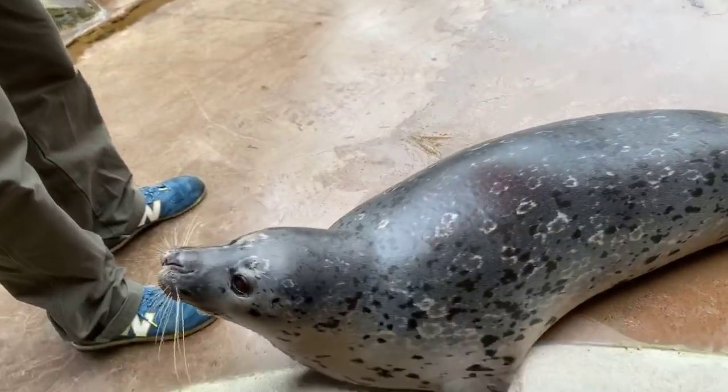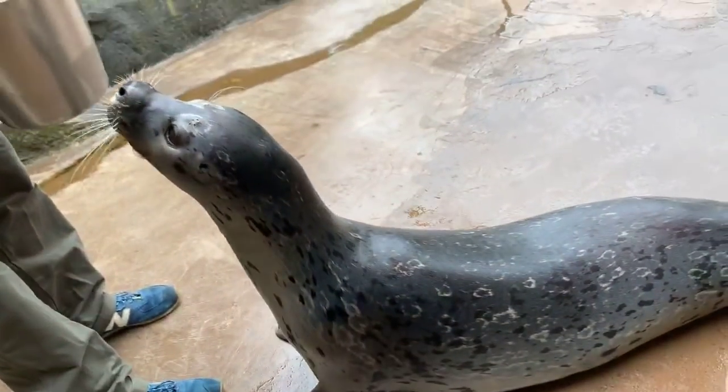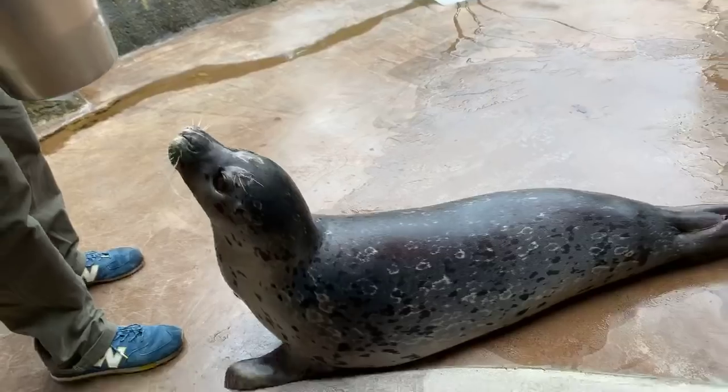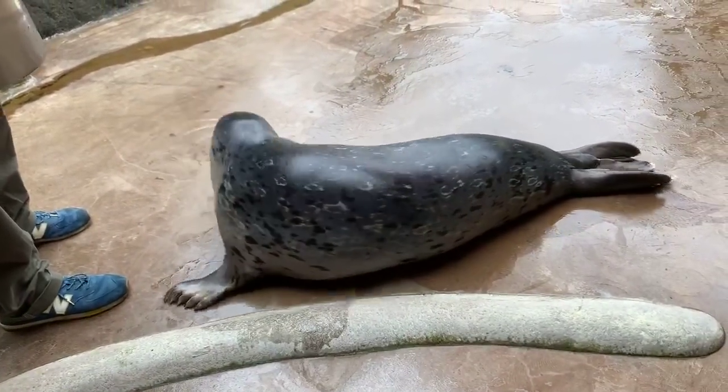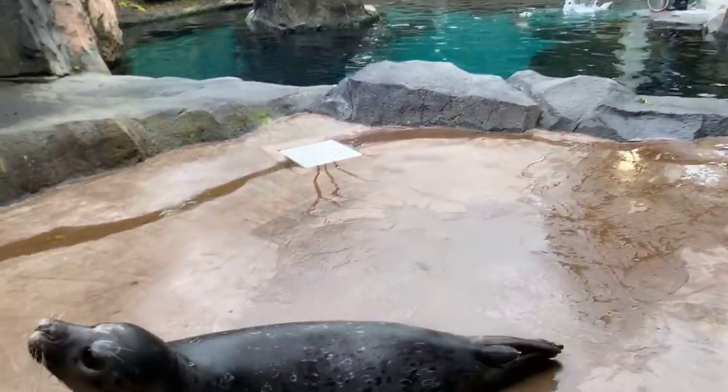So Zoe had asked how old he is. Can you tell us again? Sure, Zoe. That's a great question. Tongas is 12 years old. And the other two that we have, Atun is our oldest, she's 15 years old, and Kaya is our youngest, she is 4 years old.